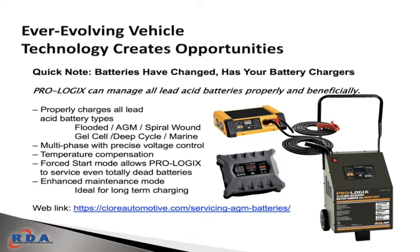they were maintenance-free or wet cell serviceable flooded batteries. Those two battery types dominated the vehicle car park in North America. And since about 2006, we've seen a proliferation of vehicle starting batteries to AGM, spiral wound, gel cells, as well as newer ones like start-stop AGM and enhanced flooded batteries. And what this has meant is battery chargers have had to evolve along with the battery changes.